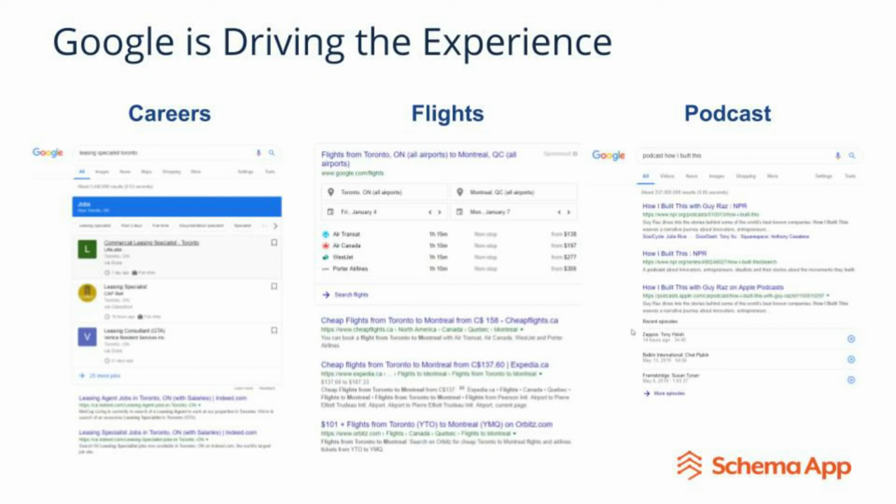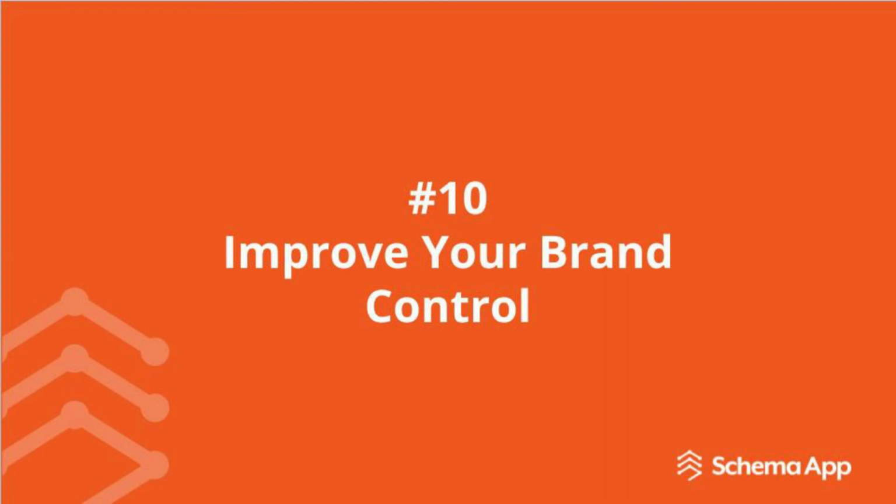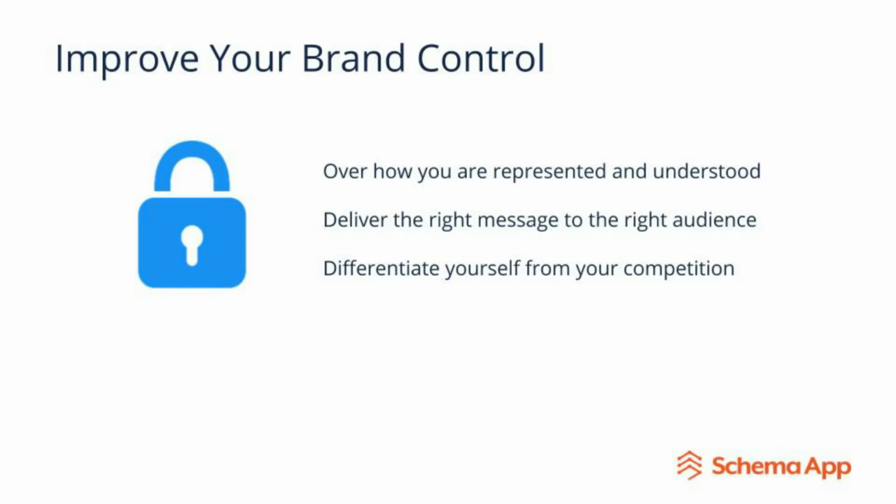And so what this means, I think, as we see Google take over that first part of the customer experience, is that you really need a way to control or improve your brand. And so here, one of those control elements is through structured data. How do you make sure your information is relevant and connected to your brand while also leveraging the fact that you want it to show up in these great places?